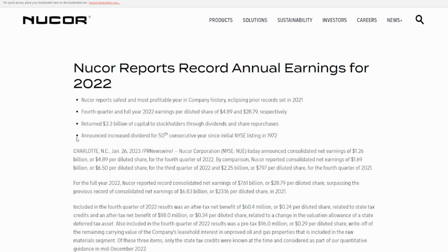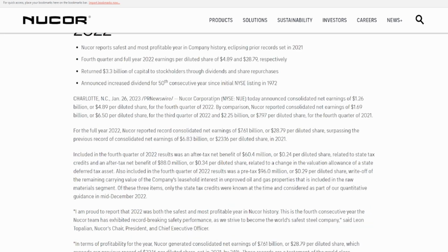And then take a look at this. Announced increased dividend for 50 consecutive years since initial NYSE listing in 1972. They are officially, guys, a dividend king. Oh my God. Seeking Alpha has not updated yet, but they just announced it. So 50 years. Yeah, guys, this is a dividend king right now when it comes to dividends. Awesome. Absolutely love it.